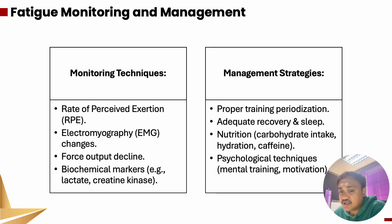Now that we know the types and causes of fatigue, how do we track it and deal with it? First, let's talk about monitoring. The classic one is RPE, which is the rate of perceived exertion. Just asking a simple question like how hard was that, or on a scale from 1 to 10, how hard was the exercise? It might give you real insight.